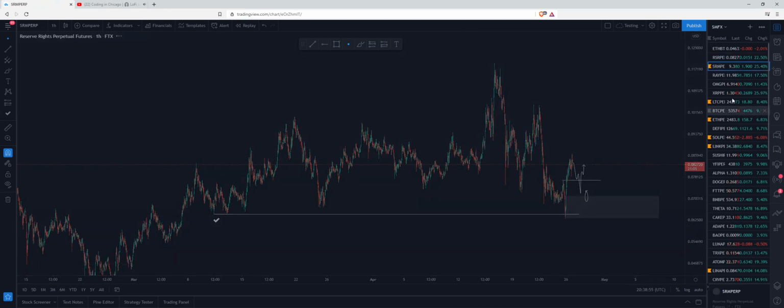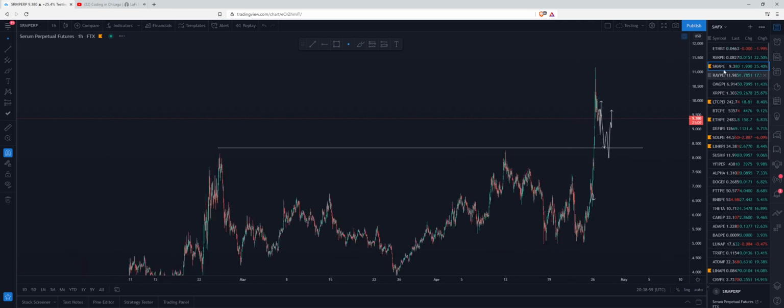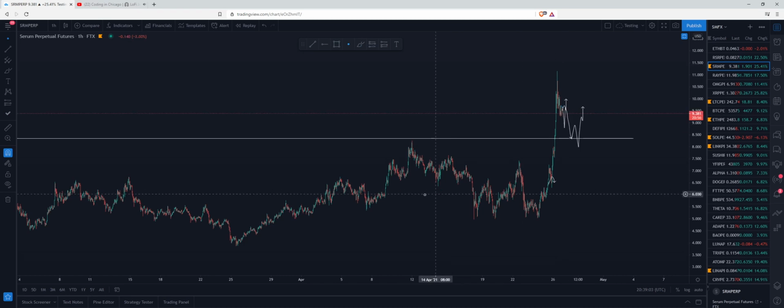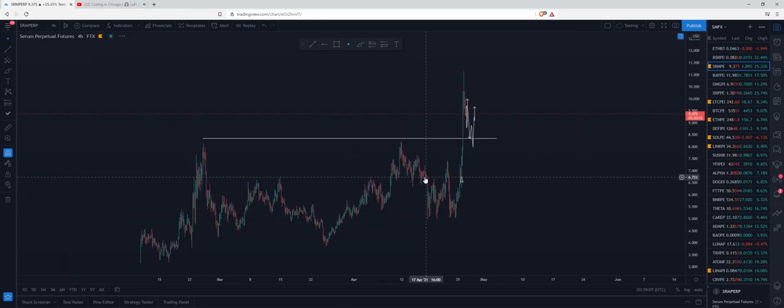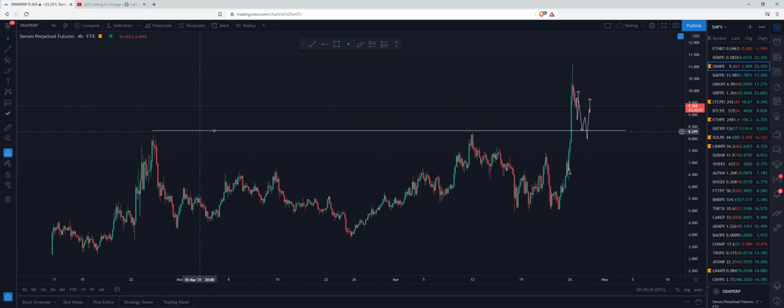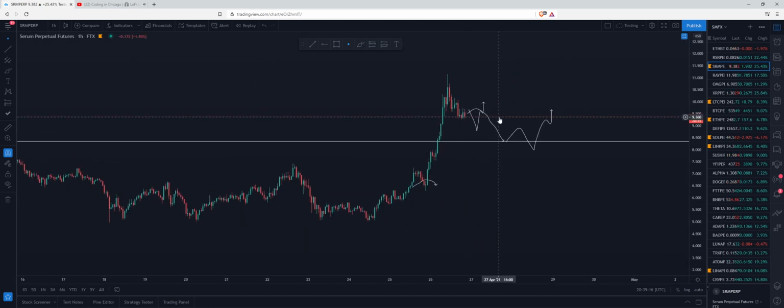All right, and it's a pretty similar story here for a lot of the altcoins. SRM and Ray and Sol are a little different. They're showing they're a lot stronger than most other coins at the moment. So we've broken out of this resistance here. What we want to see is a retracement, not distribution. Which is what we're seeing at the moment, which is good.